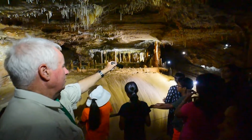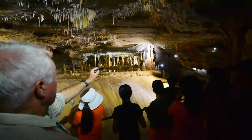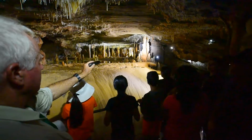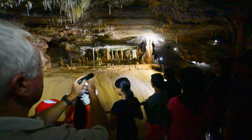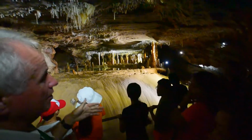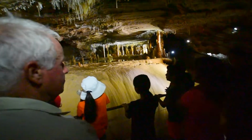So I'd say that's about 70,000. Those middle ones, 100, 150,000 years old. Those ones, many hundreds of thousands of years old. Some could be 500,000. We're convinced there would be some 500,000 and quite likely over 1 million years old. So very, very old.